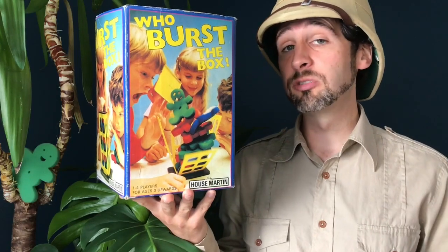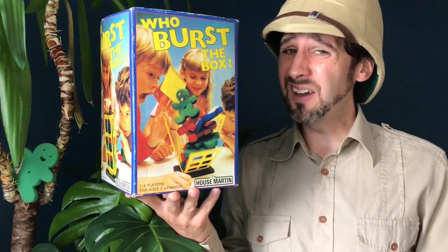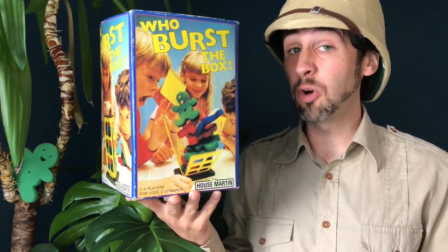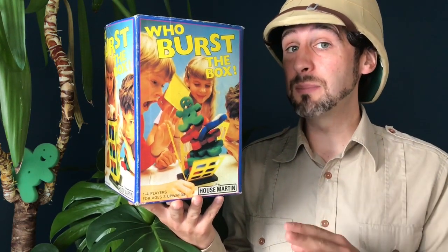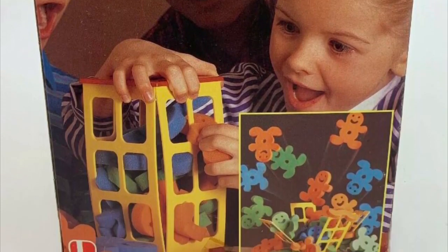Who Burst the Box was released in the UK by Housemartins sometime in the 1980s. Now, I don't know exactly when it was released because there aren't any copyright dates on the box, the instructions, or any of the plastic pieces. But this is the same game as Stuff It, which was released by Lakeside in 1985.